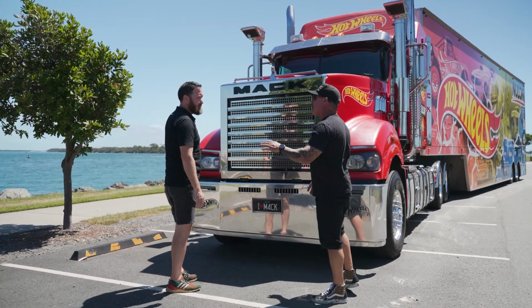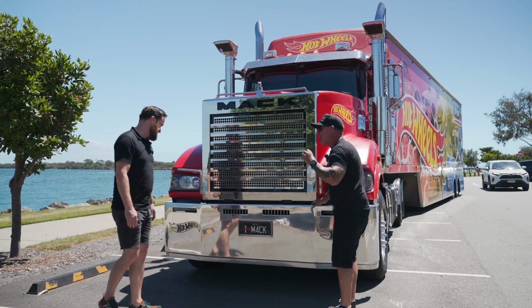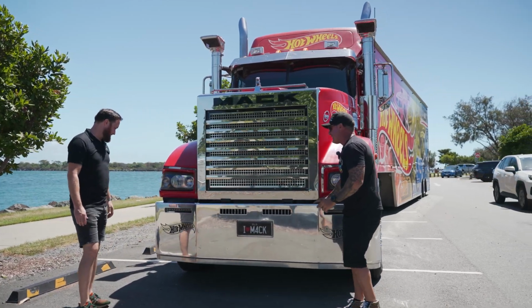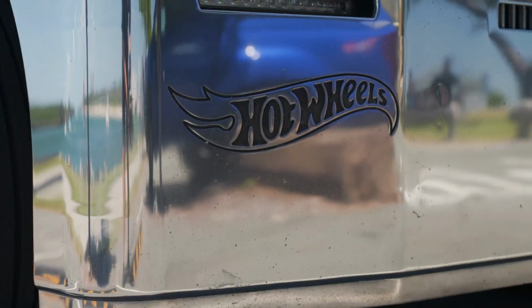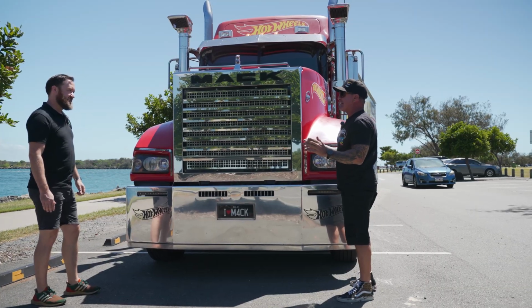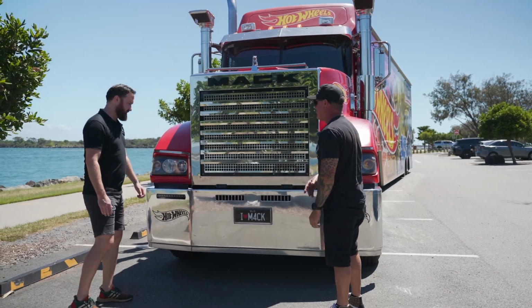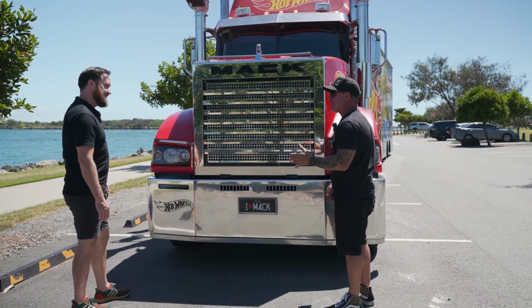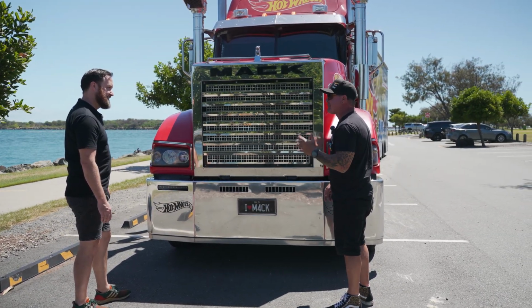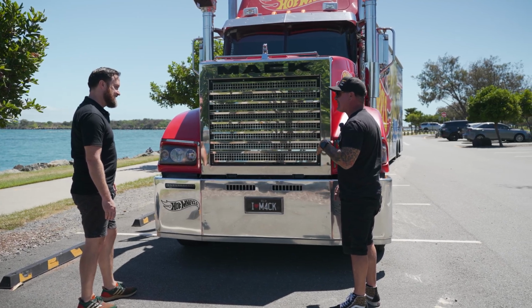I was very fortunate to have King Bars make me this killer customised Hot Wheels front bar out of solid alloy. It's a real good bar and they custom made it for me only, so I'm very, very pleased with that. And a bit of work goes into polishing this. Who does the polishing? I'm lucky because my truck driver Chris, he's a good polisher. A lot of polishing is involved, polishing the whole thing every event.